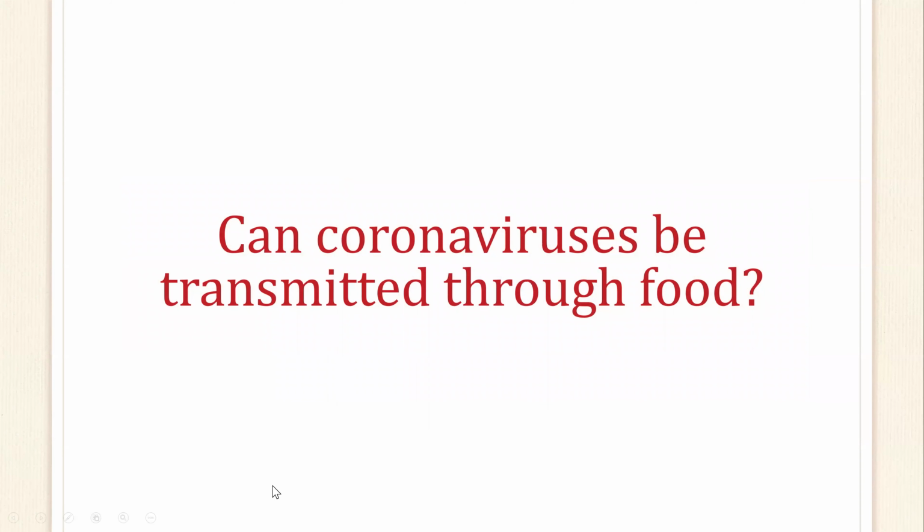Next question, can coronaviruses be transmitted through food? Now, what we know currently is that it cannot be transmitted through food, or it's unlikely to be. What that means is that right now, the coronavirus appears to be transmitted via respiratory droplets, meaning if somebody were to cough or sneeze on a surface and you were to touch that surface and touch your face, that's typically how we're seeing it transmitted, but not through the food supply.